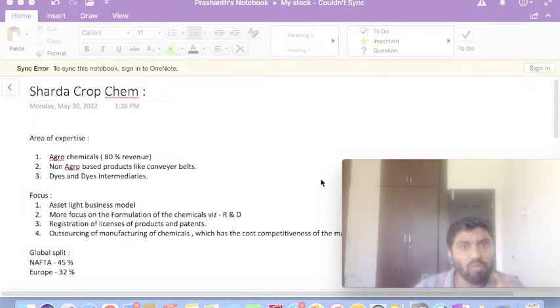And one of the very important characteristics which we have to understand about Sharda Cropchem is it is an asset-light business model. So when we say that it is an asset-light business model, what does it actually mean? It actually means that the company is mainly focused on formulation and applying for patents rather than manufacturing of the products. So that is one of the very important characteristics.